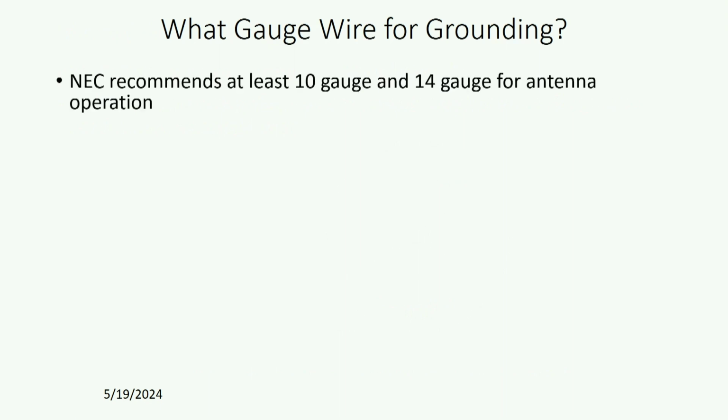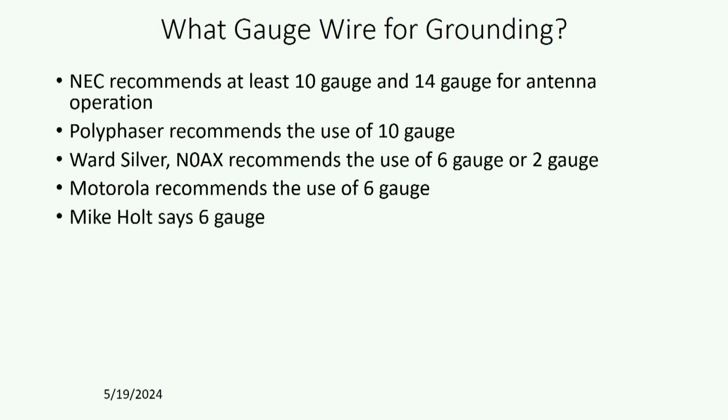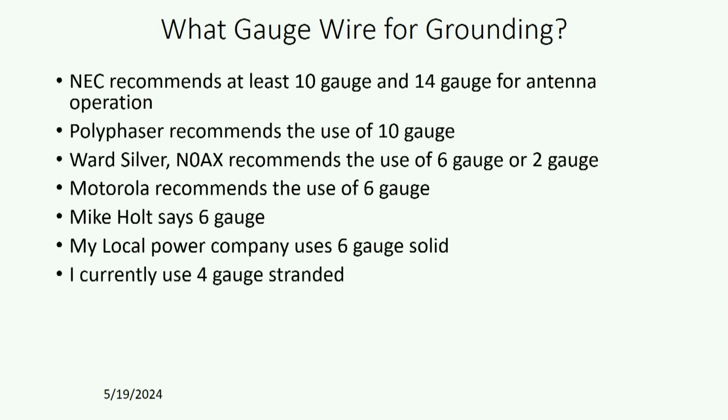And then the question comes up, what gauge wire should I use? Well, the NEC recommends 10 gauge and 14 gauge. And I looked at that, I said, you got to be kidding. Why would you use such light gauge wire? But there's a reason for that. Polyphaser recommends the use of 10 gauge. Ward Silver recommends 6 gauge or 2 gauge. Motorola recommends 6 gauge. Mike Holt says 6 gauge. My local power company uses 6 gauge. And I currently use 4 gauge.